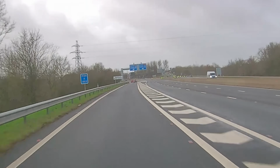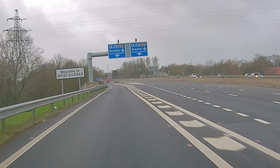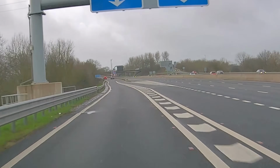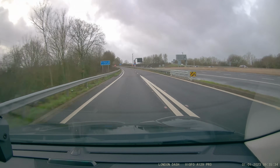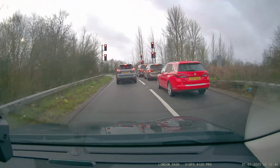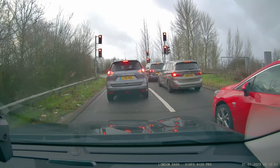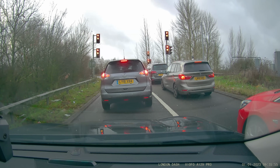In this clip, I'm on the M23. And that car goes right across solid white lines there. It's a bit far away, so it's a bit blurry. But right across solid white lines. There's nothing on the road. It's New Year's Day, so there's not a lot of traffic on the road. And that red car that he overtook is there next to me. So he's gained pretty much nothing.